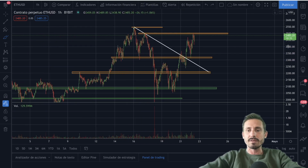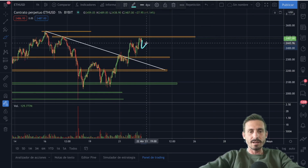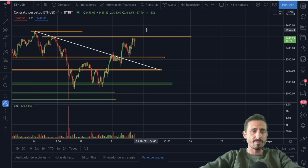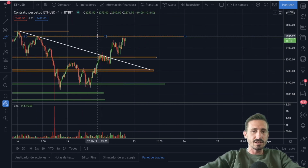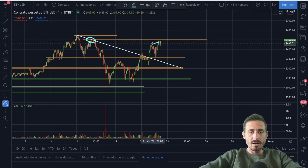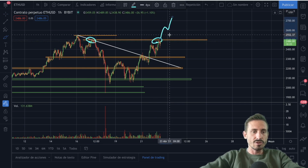Now, what can we expect for Ethereum? I was going to be more bullish if we did have a retracement here, like creating a downrange channel for a potential cup and handle, but it looks like Ethereum is really bullish. It just wants to continue to the upside. Major resistance point to break right now is this one right over here, which is the $2,500 range. We have the resistance point here. We hit it already here, so we are looking for a breakout to the upside.